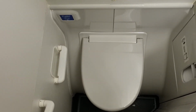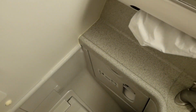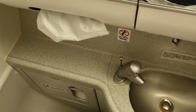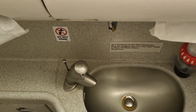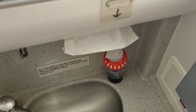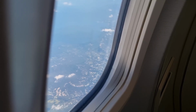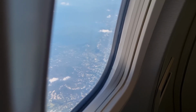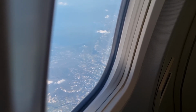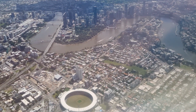Let's now have a look at the business class bathroom at the front of the plane. It's a standard 737 loo and was clean enough, although it did have some Virgin Australia branded soap. Soon enough it was time to descend into Brisbane, and we were treated to a great view over the city on final approach.